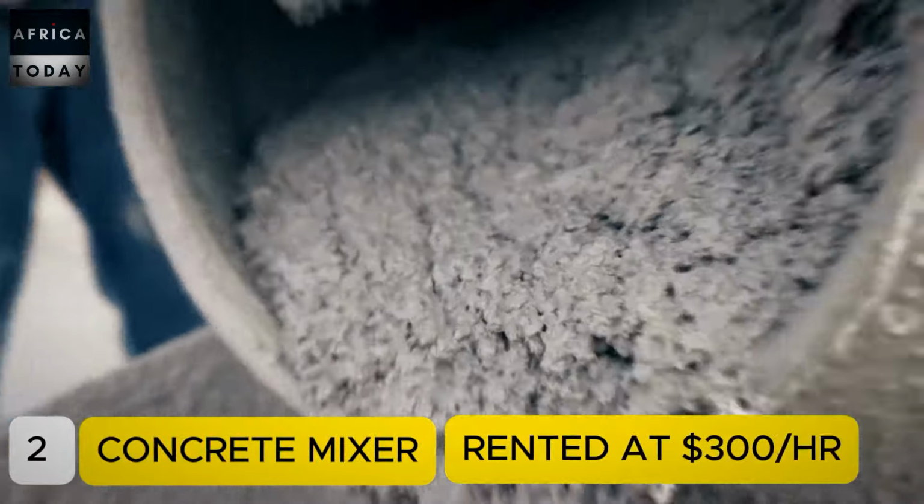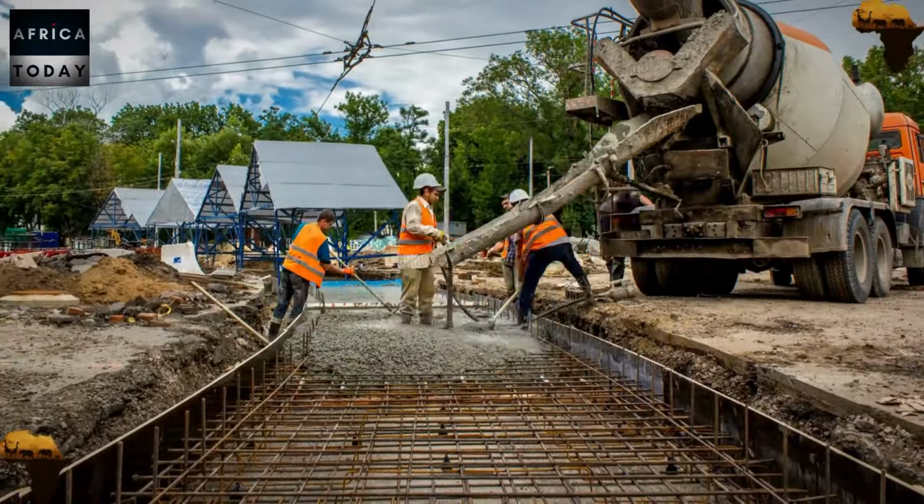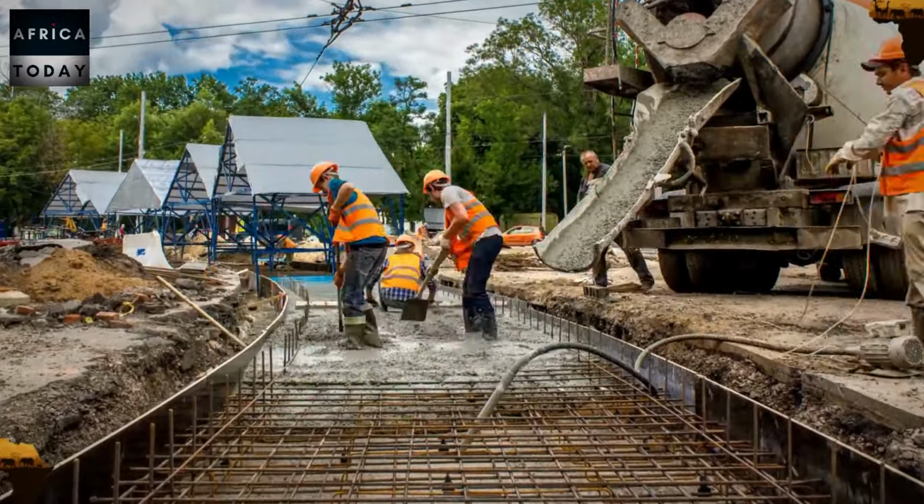Next on our list, let's talk about concrete mixers. So concrete mixers are one of those machines that are vital for small to medium construction projects. So this makes them a consistent rental option for both constructors and DIY enthusiasts.